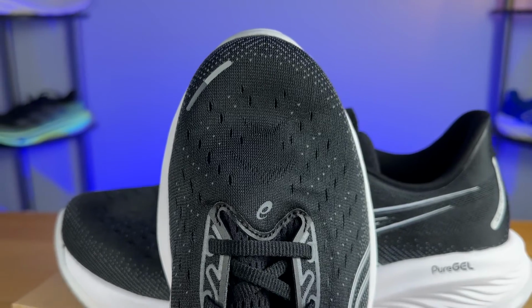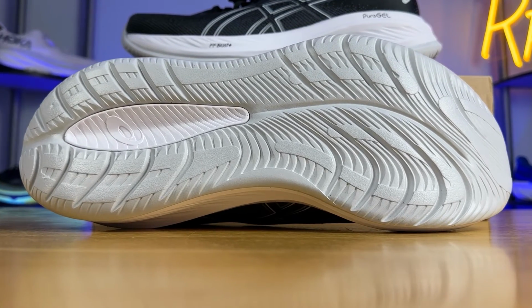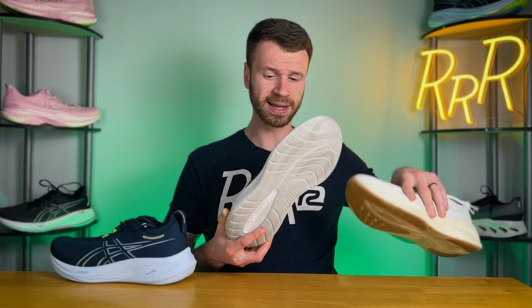And then last, the outsole. While the grip was fine, I'm a little bit concerned about longevity just because foam is foam and doesn't last as long as good old-fashioned rubber, and I'm a little bit concerned about asymmetrical wear as I use this shoe more. But otherwise, I think it's a solid update.